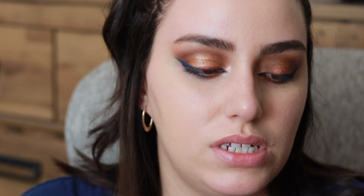Now that the eyeshadow is complete, I'm going to pop on some mascara. I'm going to use the CoverGirl Clump Crusher Extension Mascara on my bottom lashes. For my top lashes, I'm going to be using one of my favorite mascaras of all time, the Maybelline Total Temptation Mascara. Curl and then put them on and we'll be right back.